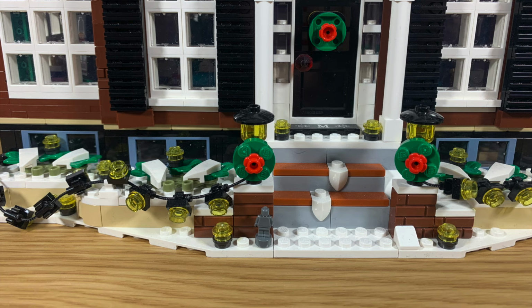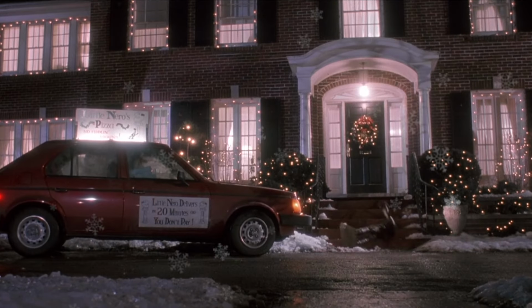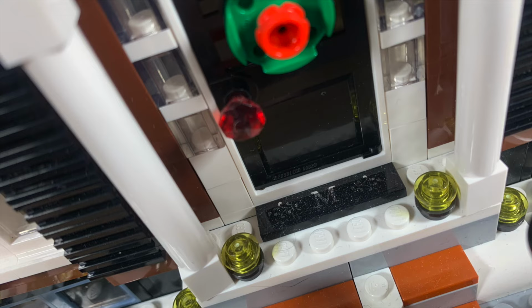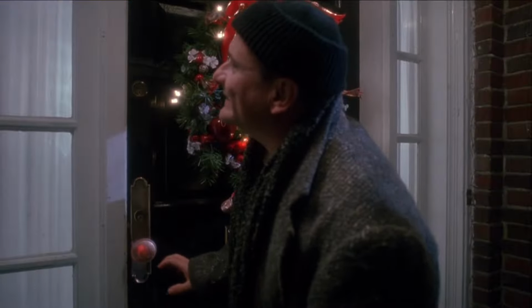Leading up to the walkway in front of the house is a statue that is continuously knocked over by the pizza guy. The welcome mat is monogrammed to represent the McCallister family, and the handle on the front door is red, burning Harry's hands.